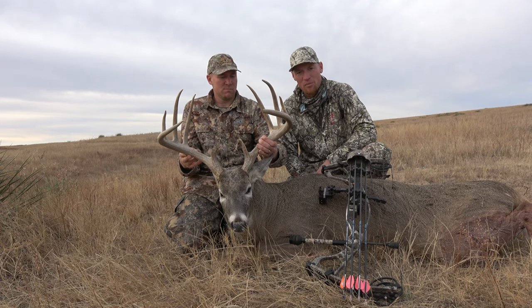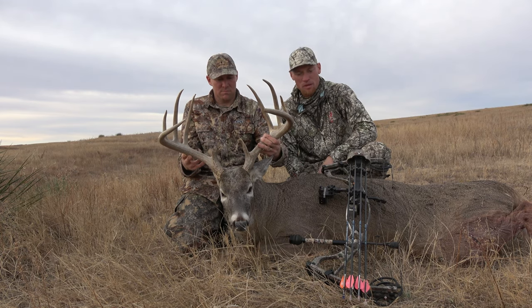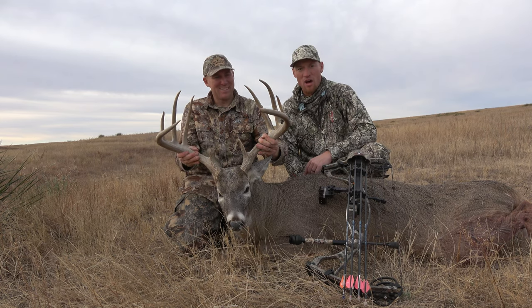and she must have been fairly close to ready to breed because he was chasing her all over the place. They ran clear up on top in the wheat and then back down in the CRP. And three times. Yeah, it was several times in and out of that draw.